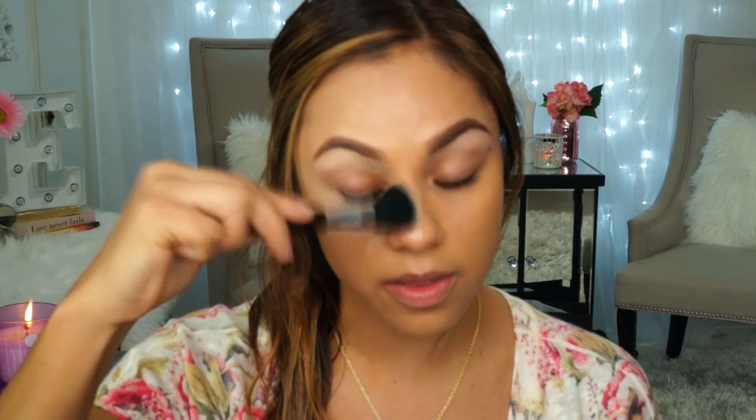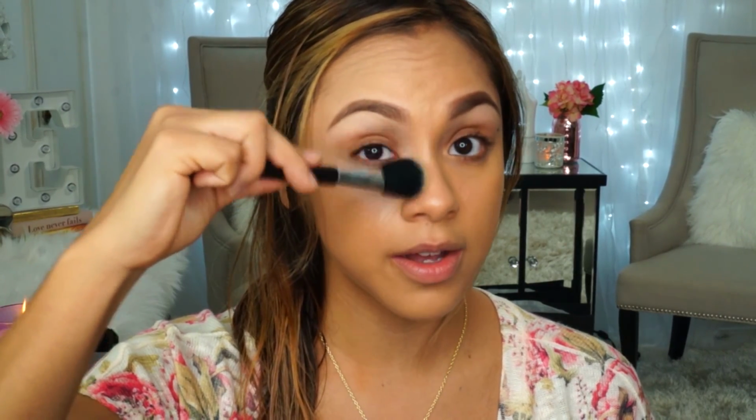I don't really see a brush for concealer. Maybe this one, we'll try this one. I'm gonna go ahead and put on my NARS concealer underneath my eyes, and you always want to make sure you get the side of your nose because you naturally cast a shadow there. And I'm going to go in with this brush right here. I think it's a little too big for concealer, but it's the smallest one that I found in this set. But it's actually working pretty well.